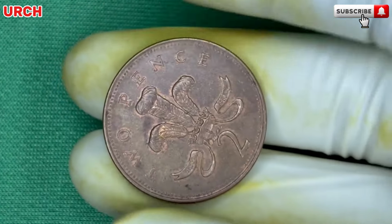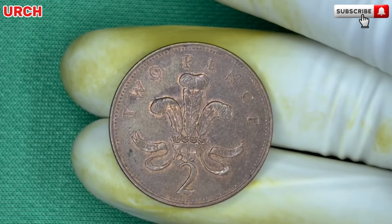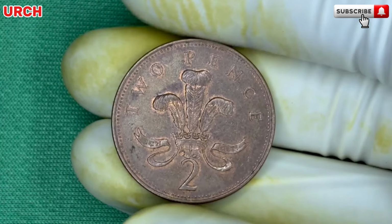The obverse of the 2003 2-pence features the fourth crown portrait of Queen Elizabeth II, created by Ian Rank-Broadley.